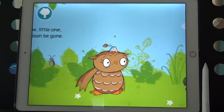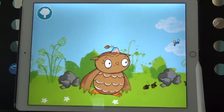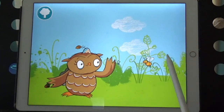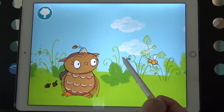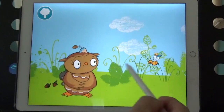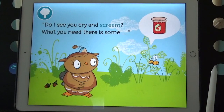First rule is you don't assume just because children are young that you need to slow down the pace. It's actually exactly the opposite. The younger the audience, the more responsive the app should be. And for example, I'm trying to get those bees to do something, and they don't do anything.